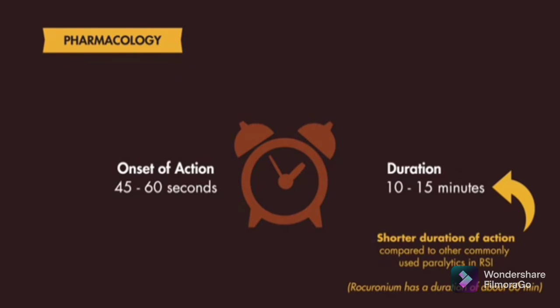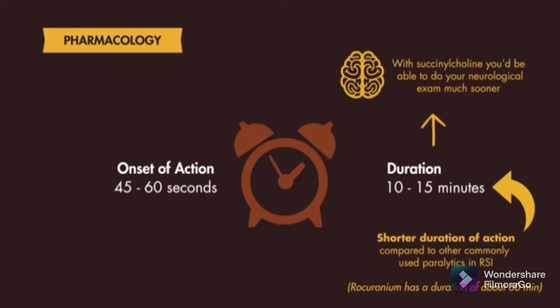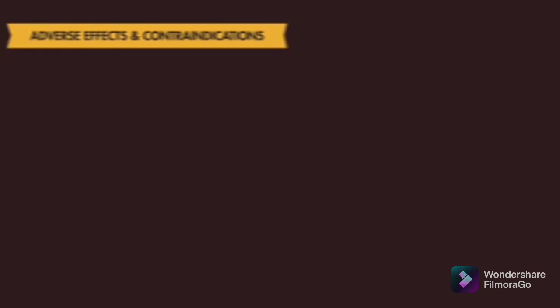Given that you know this now, if you wanted the effects of paralysis to wear off quickly, for example if you wanted to reassess a patient's neurologic exam, with succinylcholine you'll be able to do your exam much sooner compared to rocuronium. Another time you would consider the use of succinylcholine is if you wanted to extubate a patient quickly after a procedure. However, there are numerous contraindications which make the use of this medication less desirable.